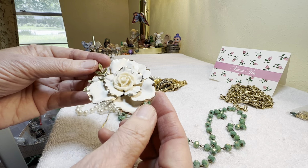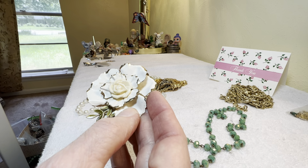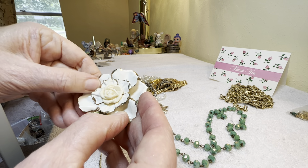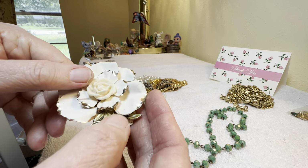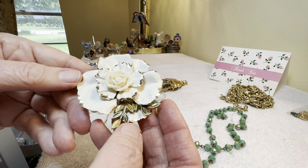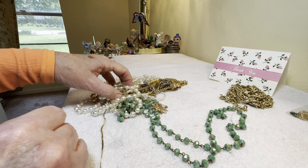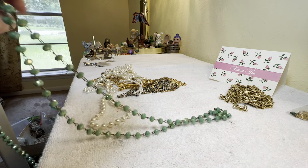I might have to put that. Coro. Is that clean up? Still a little stained. Oh my. Coro, $10. I thought it looked really nice. I'm like, wow, this is really pretty.